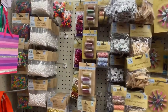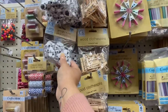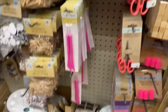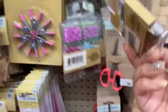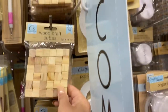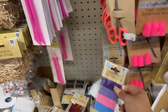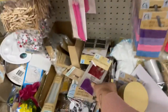Alright, here's the crafting section. It's not that big in this store. They do have googly eyes, just cute for arts and crafts. The wooden clothespins. Some beads for crafters, they have different colors. The glue sticks, the glitter glue sticks, the wood craft cubes, some finger protectors, detailing scissors, stretch lace. Never seen that before. Some glitter packets.